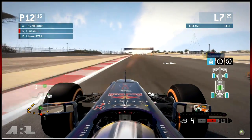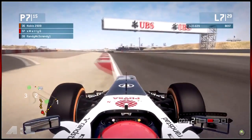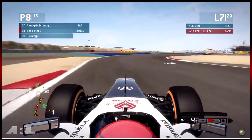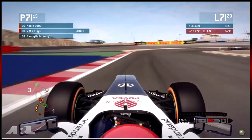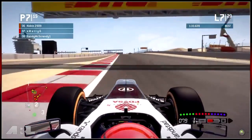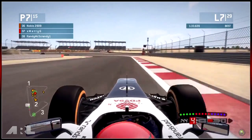And it looks like MoNsTER's using some curves to defend, as Matty now running wide, trying to push on the back of his teammate, but he's gone wide. Now Randy's going up the inside, now they're side by side. Matty's just about managing to hang it round the outside and maintain the position. That's crucial if he wants to stay with his teammate Noble, who I'm sure we're in clean air is going to start to set some very quick times to catch TRL Qualy out in front.